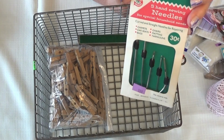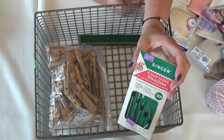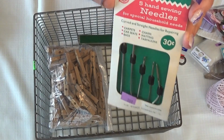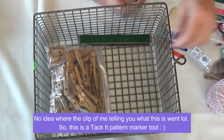Now, I remember when I was a kid, we had those braided rugs, it was huge, and it was in our living room. And I have memories of my dad sitting on the ground with a carpet needle, doing repairs on the rug. So kind of nostalgia for me for that. But I also like adding needles to my collection, and I like the packaging, so I grabbed that.